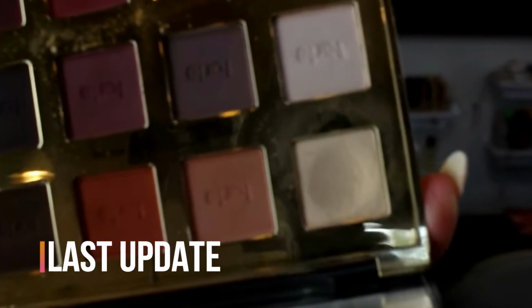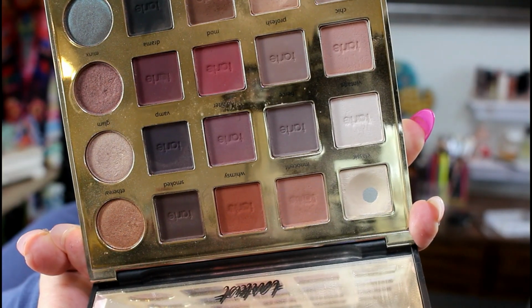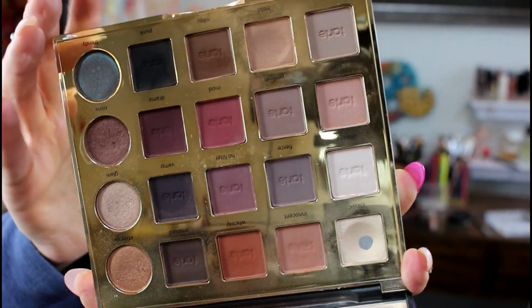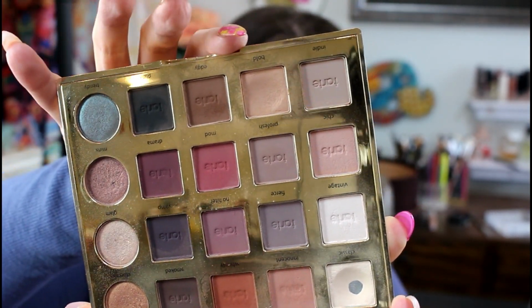Okay, last 2 things that I'm taking out. This palette here, my goal was to hit pan on 2 shades. I did not hit pan on 2 shades. This is the Tarte Pro palette, the original. I hit pan on 1 shade, and I have a significant dip in the other one. This is the color I hit significant pan on. That is the shade called Classic. And then this one up here is called Bold.